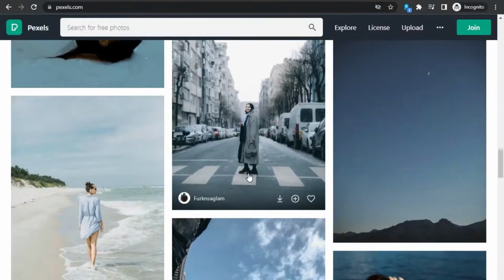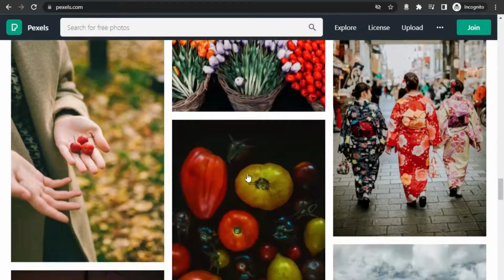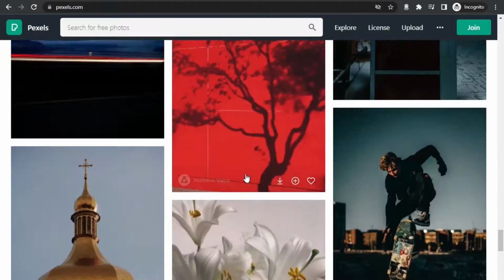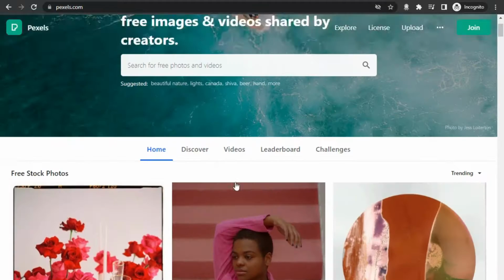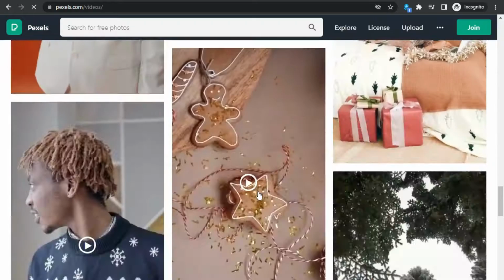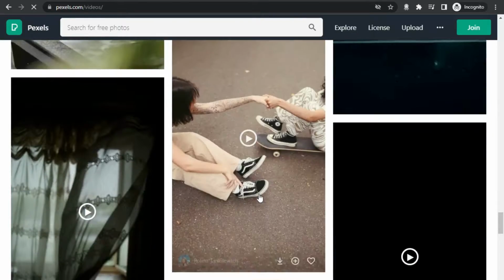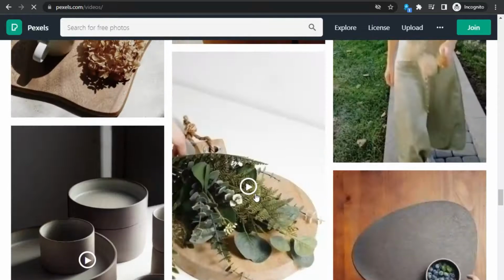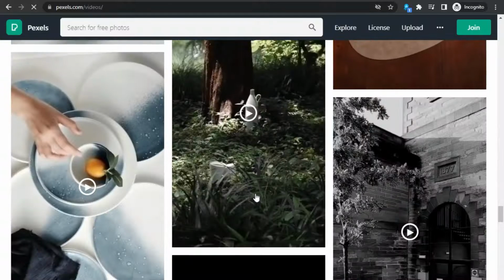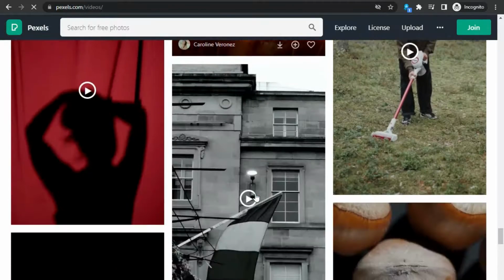Not a lot of people know about this website, but it is incredibly useful. The photos and videos are free, so you can head over to pexels.com right now. Click on videos right here, and that's going to get you to thousands of different stock videos, which you can download. This is free of charge, and you get full license to do whatever you want without any attribution to the author. Now that's going to give you thousands of videos that you can use for your files.